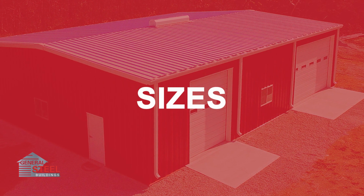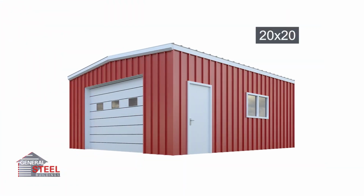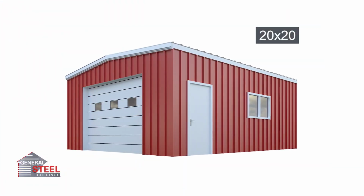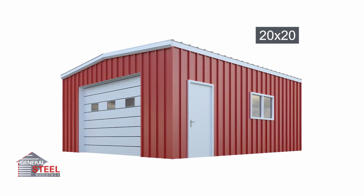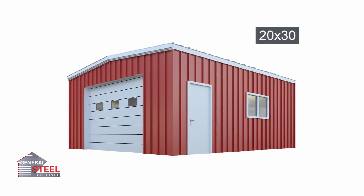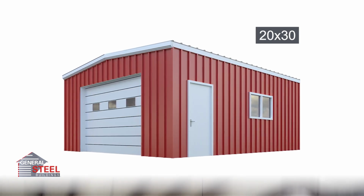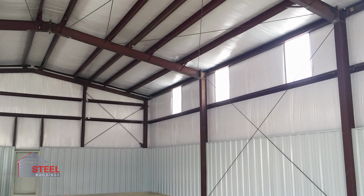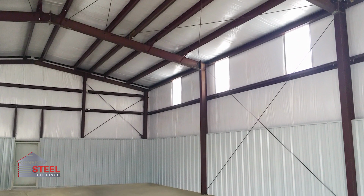All General Steel sheds can be sized to suit your specific use. Our most popular sizes start with our 20-foot by 20-foot shed, an economical choice that doesn't compromise on quality. For those who need more space, our 20-foot by 30-foot shed delivers 600 square feet of uninterrupted interior space, with enough room for a workbench, dedicated vehicle storage, and more.